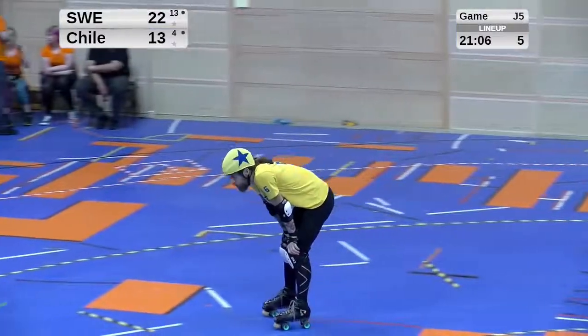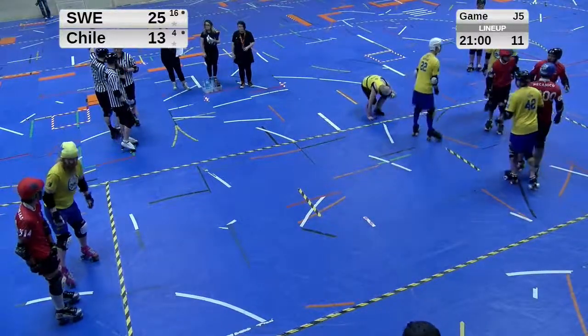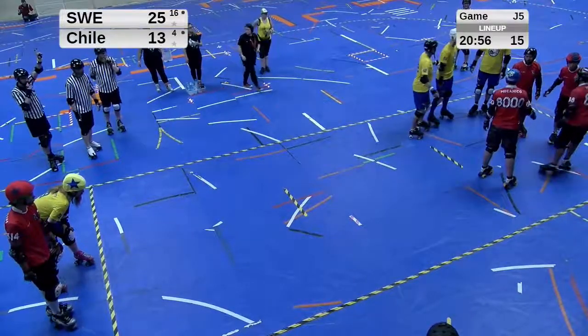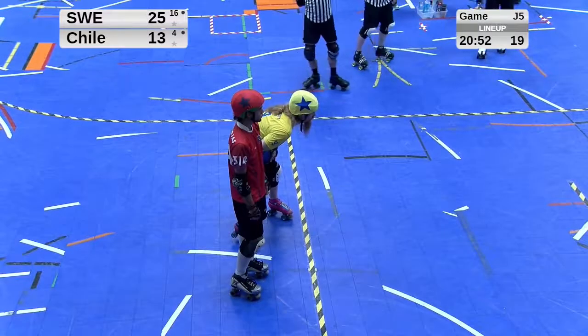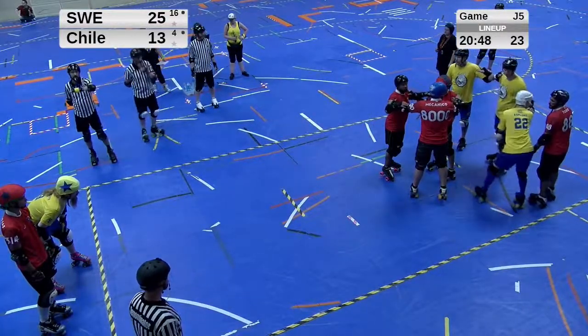Yeah, I think Mikai is still in the penalty box, though. So, yep. No Modesty Blaze just indicating no pivot. So the 12 difference between the two. So a 12 positive for this jam. 16 points overall for Sweden, taking them up to 25. Chile on 13. We've still got a good 20 minutes, only about a third of the way through this game.